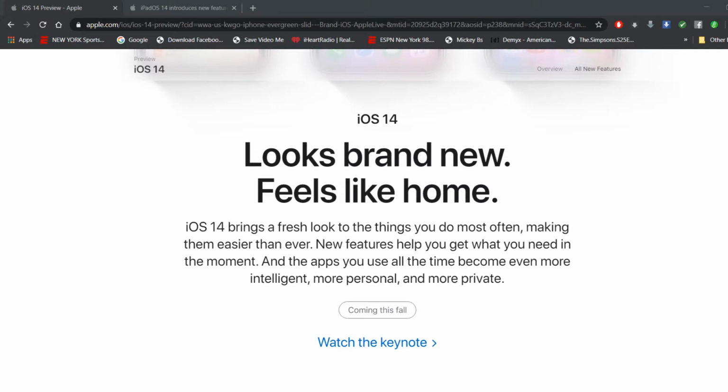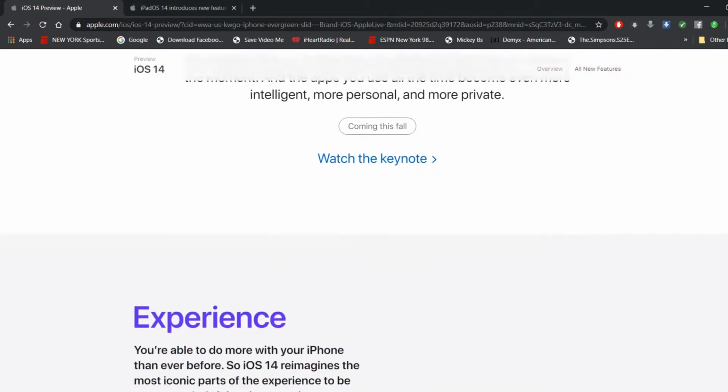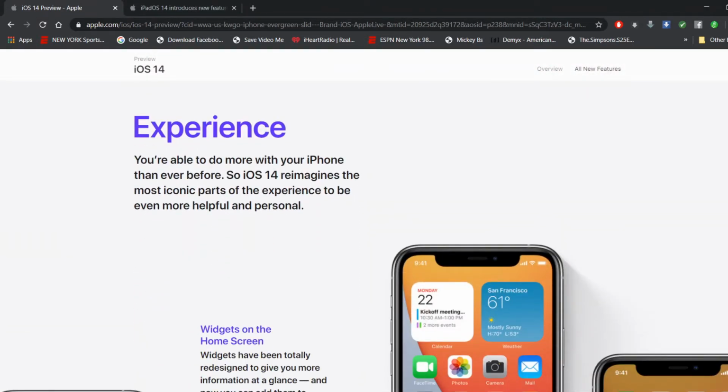So, this is what Apple says on their website. iOS 14 brings a fresh look to the things you do most often, making them easier than ever. New features help you get what you need in the moment, and the apps you use all the time become even more intelligent, more personal, and more private. So they do have the keynote, of course, which I won't get into. I'm not going to play that because I'll get claimed for copyright.